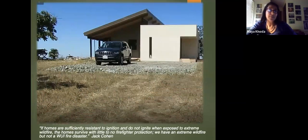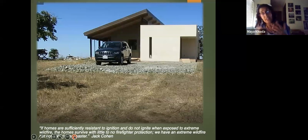So then the question becomes, and I know this is a quick transition, what is the issue with wildfire? We have such an inherent fear. Everybody has a fear of wildfire. And I want to take this quote from Jack Cohen that's all about home hardening. If homes are sufficiently resistant, they can survive fire, because it's a home ignition. Wildfires, from our perspective, are a home ignition problem, not a wildland firefighting problem. If the emphasis was shifted to putting gravel out there, using non-combustible materials, metal for the roof, screens on the vents, etc. You've heard all this before.